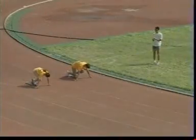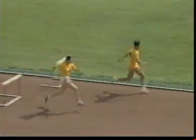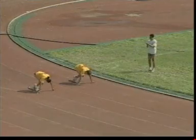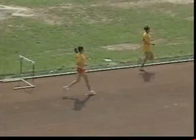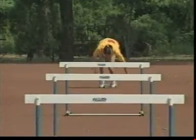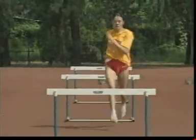Whole sequence. Link the whole sequence of sprint hurdles. The hurdler should use an 8-stride approach, first from a standing start, and then from a crouch start. Adjust the hurdle height and the distance between hurdles to allow for a 3-stride rhythm.